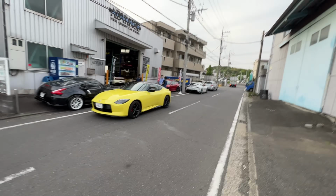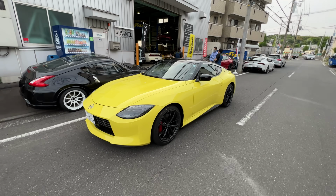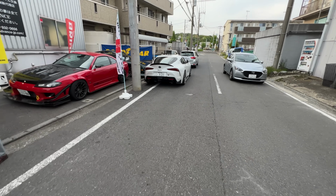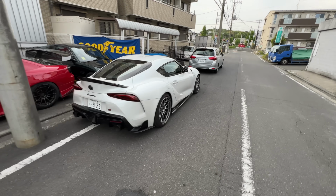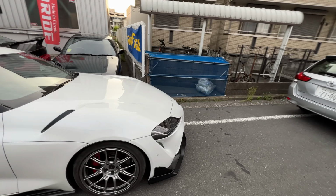So let's head in. And since we're in Yokohama, a very chilled neighborhood, we can actually dump the press car here in the middle of the road. There's a nice Supra here. These guys are very heavy on NK wheels, so a lot of their cars run NKs.